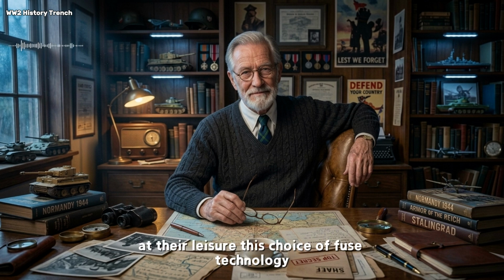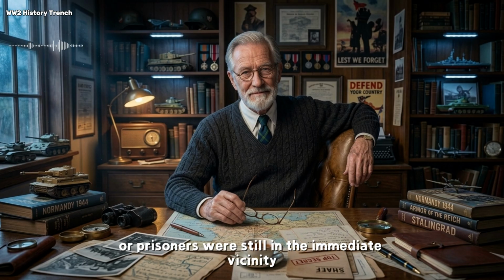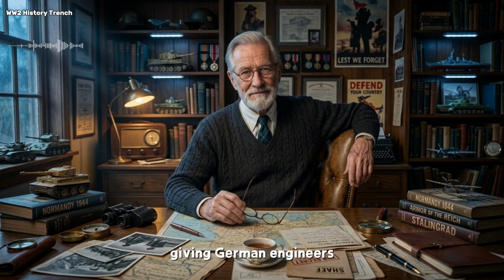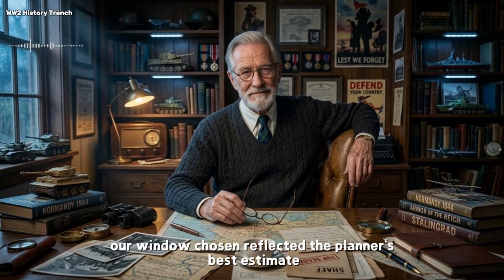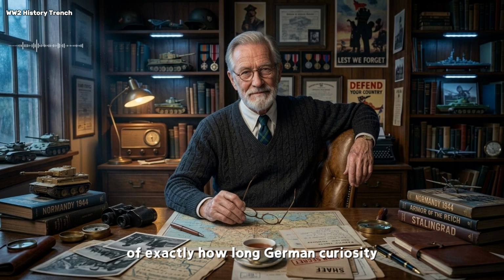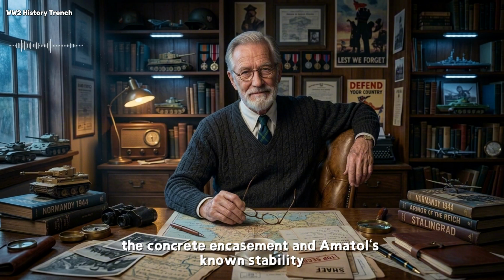This choice of fuse technology and the specific delay period selected represented a calculated gamble in its own right. Too short a delay risked the charge detonating before German search parties had finished their initial, most intensive inspection of the wreck, potentially while British personnel or prisoners were still in the immediate vicinity, while too long a delay risked giving German engineers enough time to eventually locate and successfully disarm the charge before it ever went off. The 8-hour window chosen reflected the planners' best estimate of exactly how long German curiosity and administrative process would take to bring the maximum number of personnel aboard the wreck, while still falling within a period the concrete encasement and the charge's known stability made it reasonable to expect the charge to survive undetected.